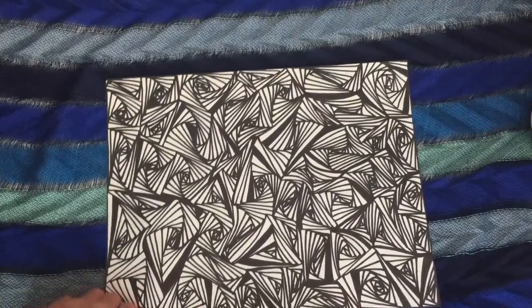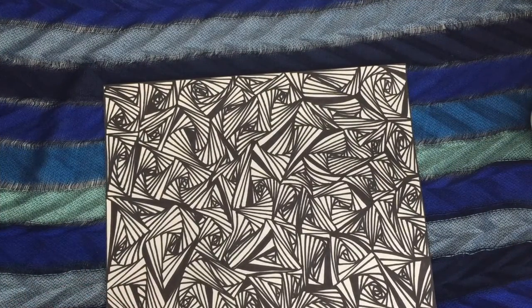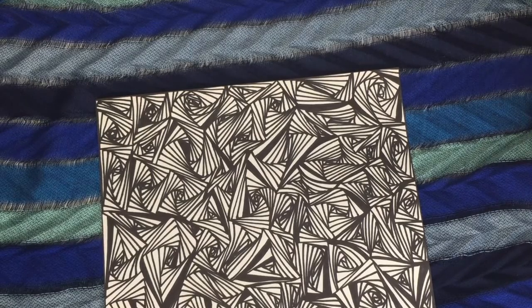And here's the last thing I wanted to show you. It's basically just a pattern repeating itself over and over again. I know it looks really complicated, but it's not. Anyone can do it. I apologize if the camera has ever been off in this video. I just realized it's kind of wiggling sometimes.